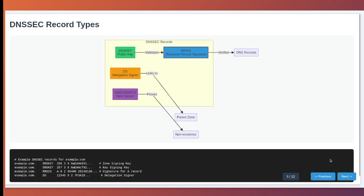Let's explore the 4 new record types introduced by DNSSEC. Each one plays a crucial role in the security system, and understanding them will help you troubleshoot issues and appreciate its elegant design. RRSIG, which stands for Resource Record Signature, is the workhorse. Every DNS record that needs protection gets its own RRSIG record. For example, when you query an A record, you get back both the A record and its corresponding RRSIG record. The RRSIG contains the digital signature plus metadata, such as the creation time, expiration date, the algorithm used, and which key was used to sign it.